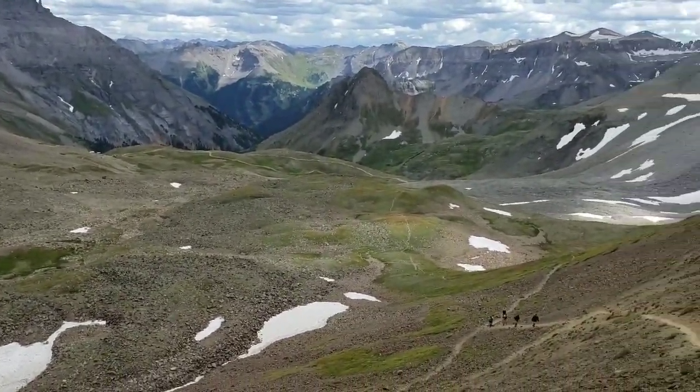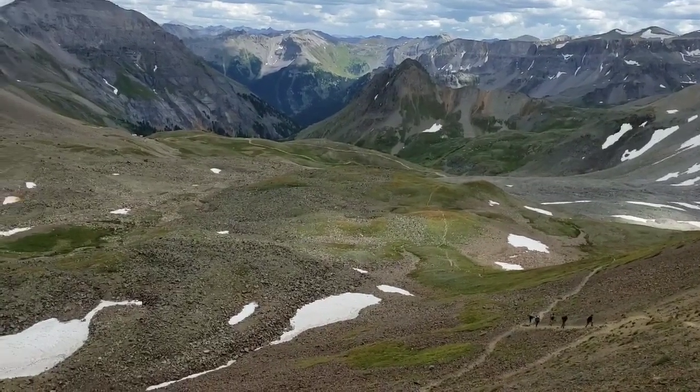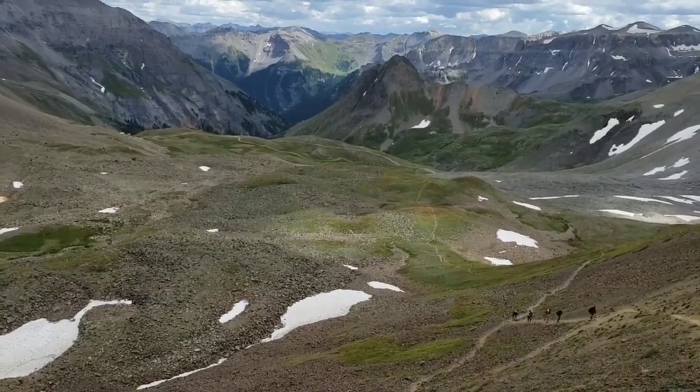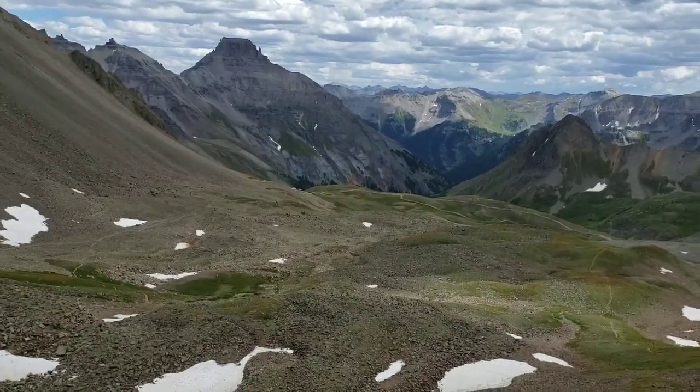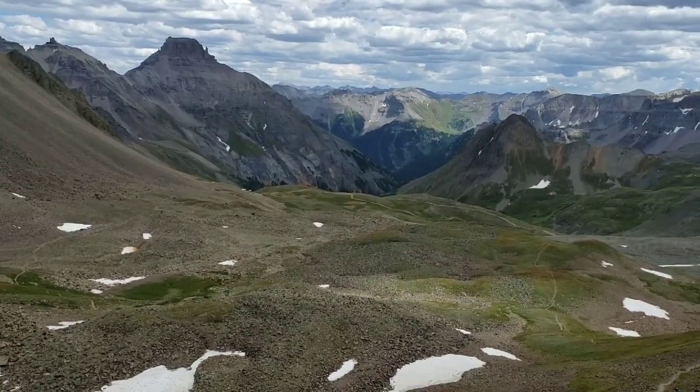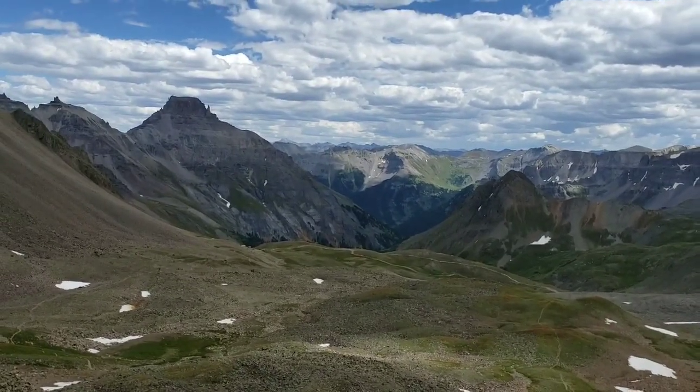But as you can see, I'm making my way back down to Yankee Boy Basin. I'll be there pretty soon, and it's not too far of a hike to get back to the upper trailhead, and hopefully either there or at the lower 4-wheel drive trailhead I'll be able to find a ride back to my car, because I'm lazy and don't want to hike all the way back there.